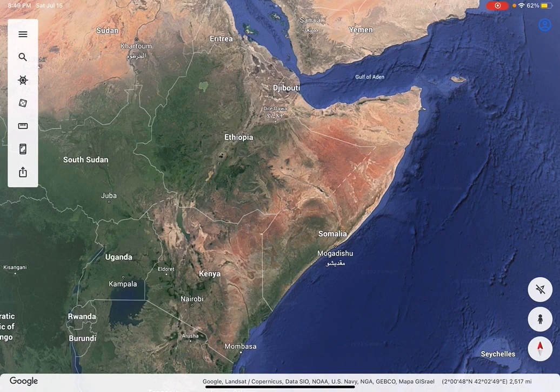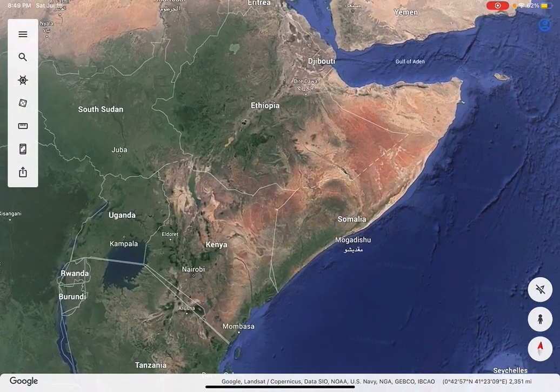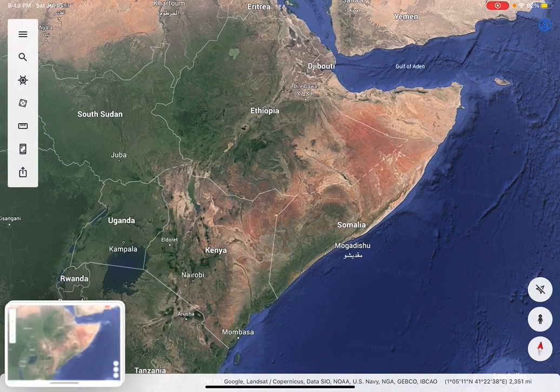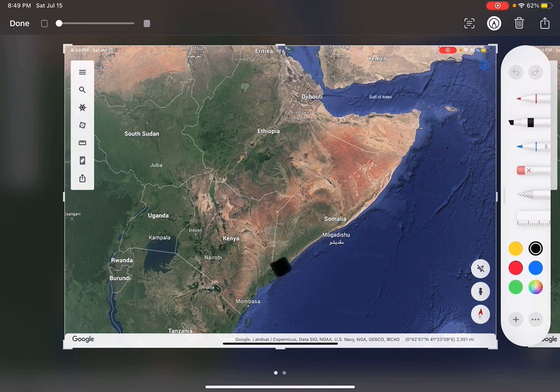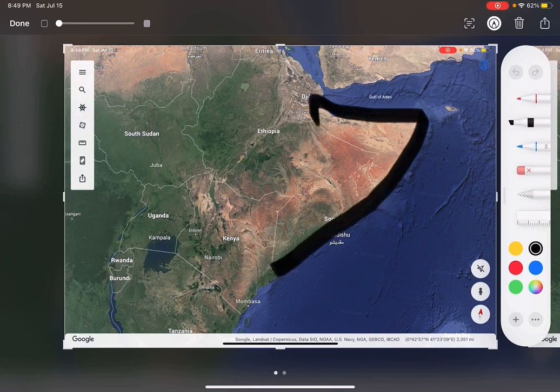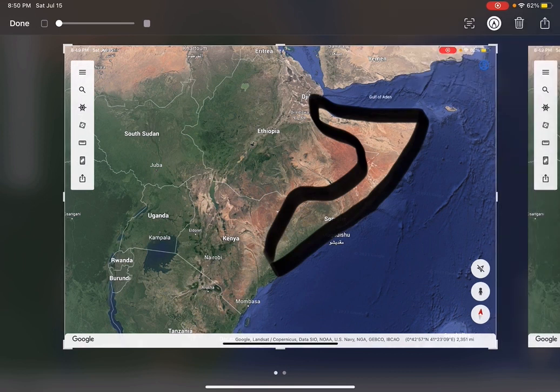Somalia is a diverse country, and a fun fact about Somalia is that it's shaped like the number 7, like this. Look. If you draw it, outline it like this. Let me show you. See? It's shaped like the number 7, so that's really cool.